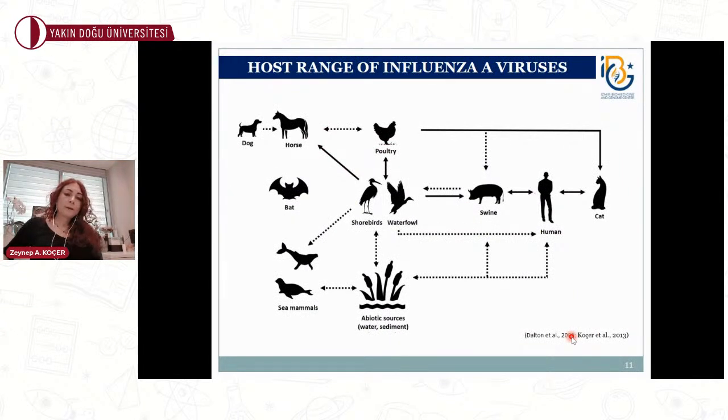As I mentioned, influenza viruses can infect a variety of host species. They are carried in shorebirds and waterfowl. However, from there, they can transmit to swine back and forth, and they can transmit to poultry back and forth. Some strains can transmit to horse, from horse to dog, and some subtypes can transmit to sea mammals. And from swine also, the virus can jump to humans. Sometimes from avian species, it can jump to human. And from human, we can also infect our domestic cats and dogs. And also the virus can be deposited in abiotic sources. So when you look at it, the danger is everywhere.